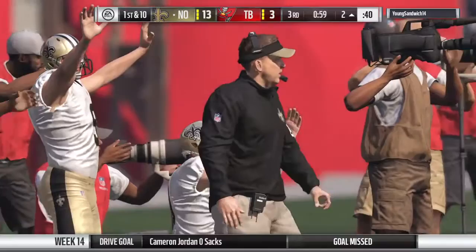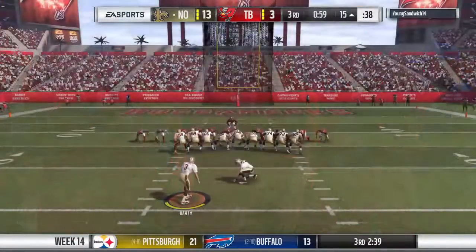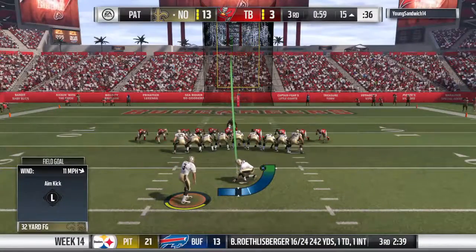A pick six. How would you punctuate something like that, partner? What, you mean with an exclamation mark? Exclamation mark, a big word. What would you do with that? Ampersand? I like it.